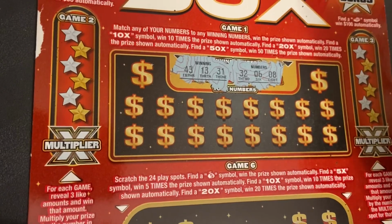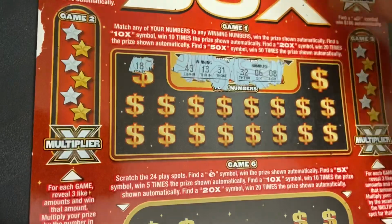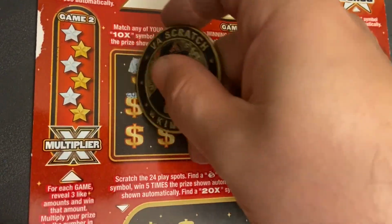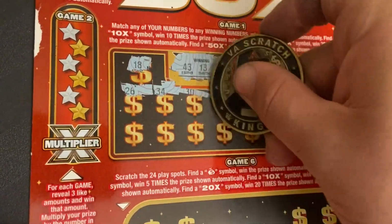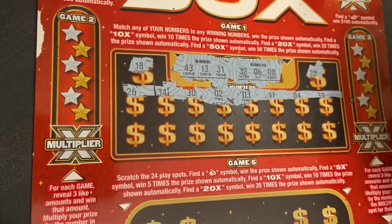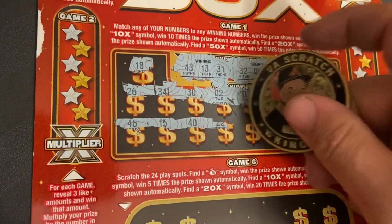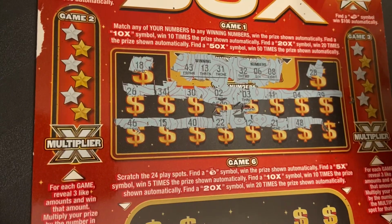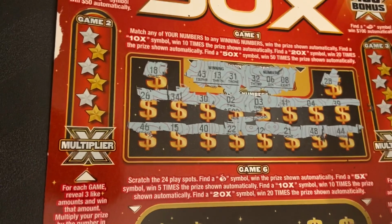Winning numbers are 43, 13, 31, 32, 6, and 8, 18, 28, 26, 34, 30, 2, 3, 11, 4, 39, 46, 15, 40, 22, 12, 21, 48, and a 44. So no matches.